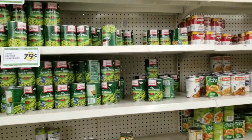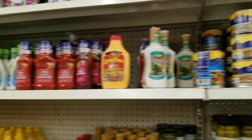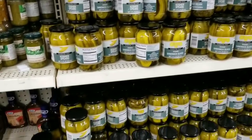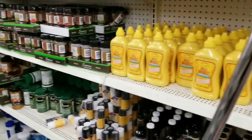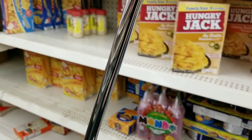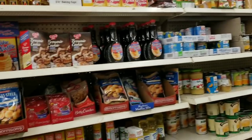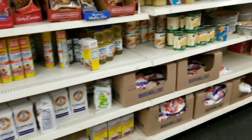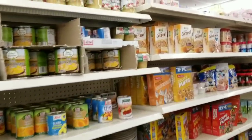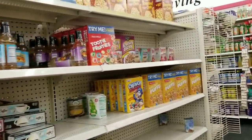Okay, sorry, just got a little busy in that intersection. That's what I call it, an intersection. Veggies are 79 cents at Dollar Tree. I don't know if you guys have the same. Some pickles. Guys, my hand's getting numb from holding this phone. No joke. I think I'm going to shut the camera off and just come back if I find anything new. Hope that's okay, guys.